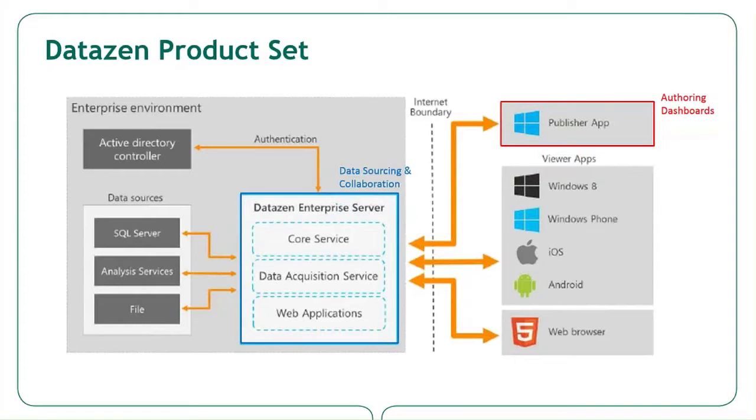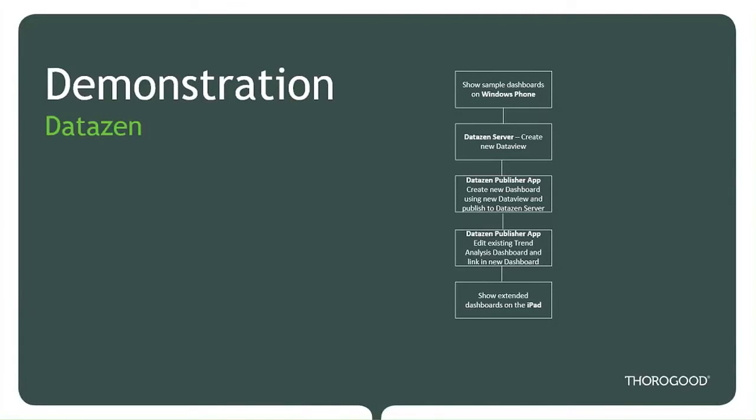We'll talk about data connections again as we go further in. The third aspect is really consuming those particular dashboards, and like I say, that's done through a series of apps or through the browser. Okay. So what I'm going to do is jump straight into the demonstration, because I want to show various component parts of the product set.